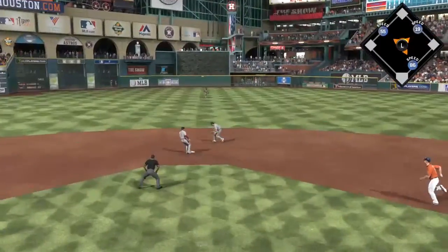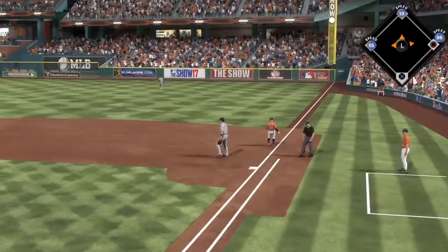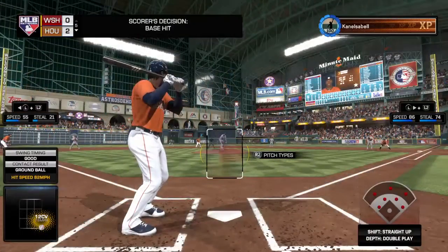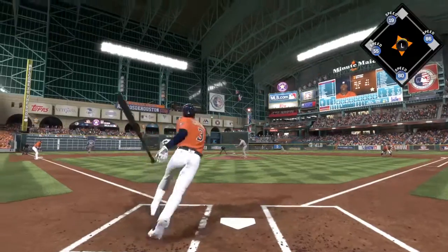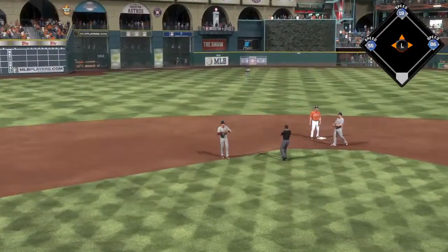On the ground up the middle. Scooped up on the backhand. And the throw is not going to be in time as he's able to reach base safely. The batter, number 3, digging in once again, Cameron Maybin. He's 0 for 2 with a strikeout in this one. Cue shot here out towards short. But this is pulled in by the shortstop.